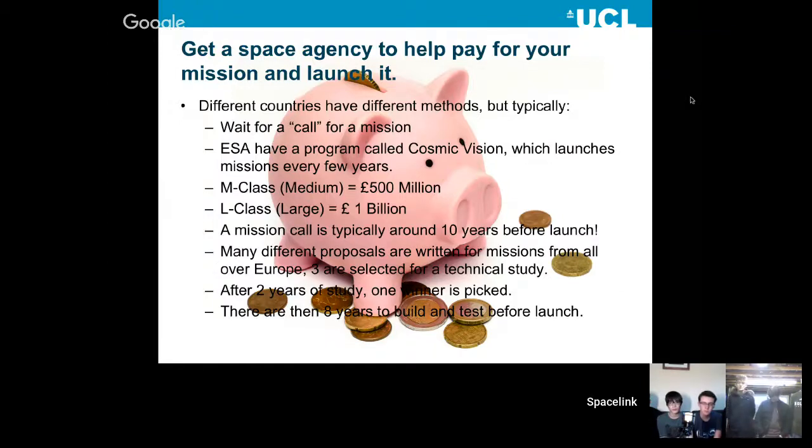So lots of people, everyone from around Europe that's interested in submitting a mission can do so. There are typically 20 to 30 mission proposals each time there's a call. Of those 20 or 30 proposals, 3 will be selected for a technical study. Those technical studies will last 2 years. And after the technical study, one winner will be picked. So you get 2 years of funding to do a technical study, convince ESA that your mission will work and that it's worth the money, and one of those will be picked. You then have 8 years to build and launch it.